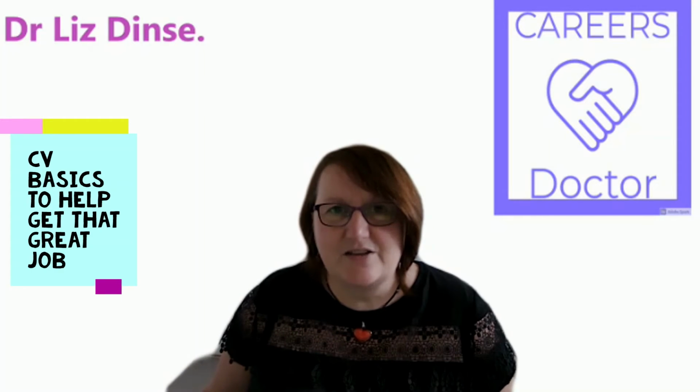The next potential section might be your work experience. Don't forget that in this section you can include even your voluntary work. Often people put this in a separate section. In-work experience can be volunteering, part-time, full-time, any elements of work experience that you've got. Make sure that you highlight your duties, your experiences.